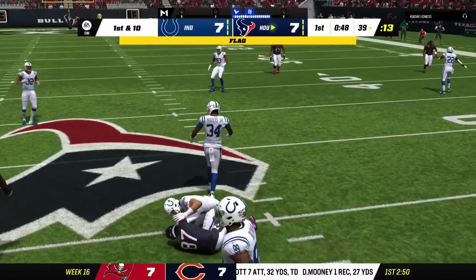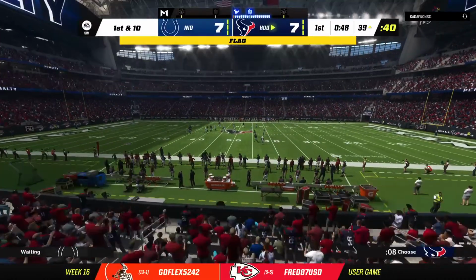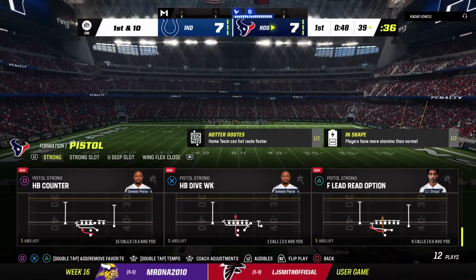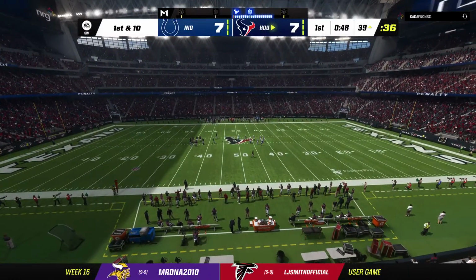Over the middle, it's complete. And not much happening there. He's taken down, but a late penalty flag in the backfield. Now, this looks like a roughing call.